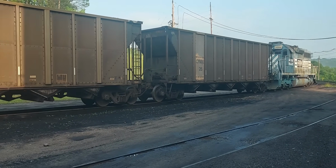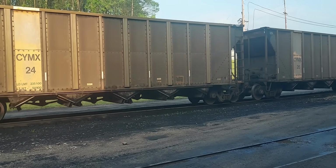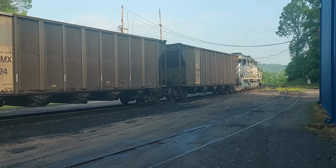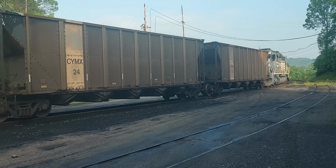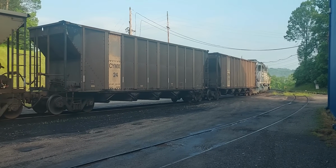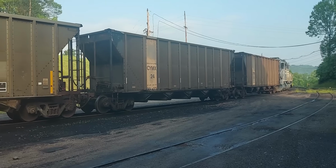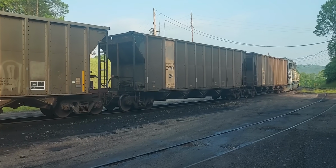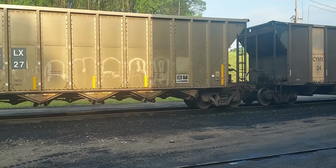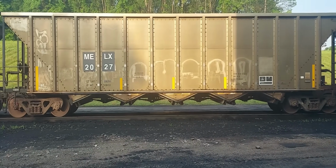We've got 2 loaded trains in here. He's backing that one up to switch the other train around down here for something. I don't know what's going on. I just got here, but I do know we have 2 loaded trains here, the main train and the short train. So that's how we're starting out.